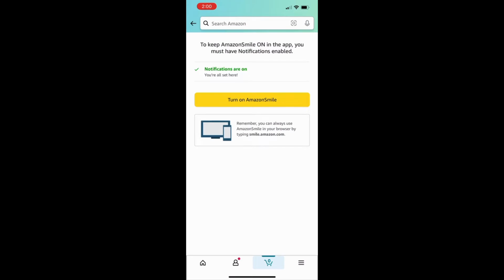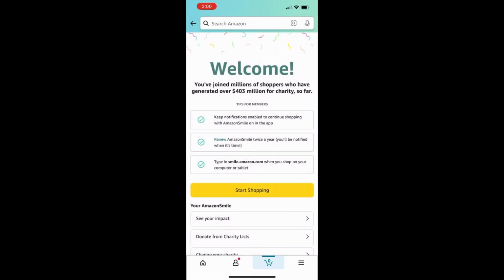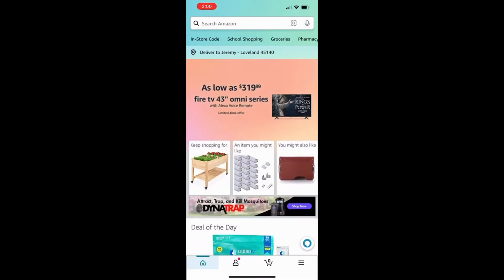Click next and turn on Amazon Smile. Now you're ready to start shopping. Every purchase that you make, Amazon will donate 0.5% of that purchase to McCormick PTO.